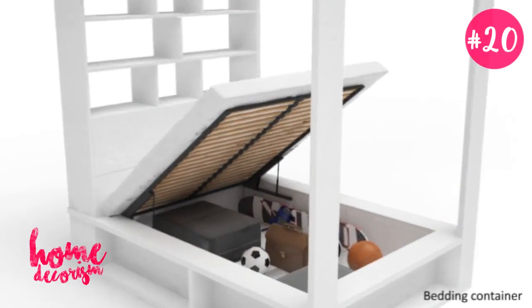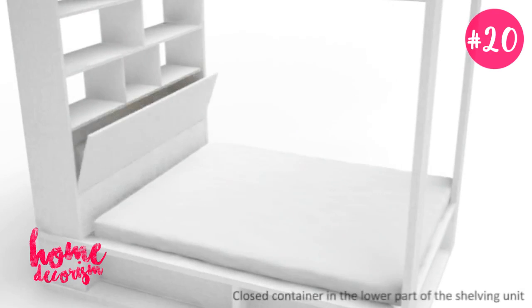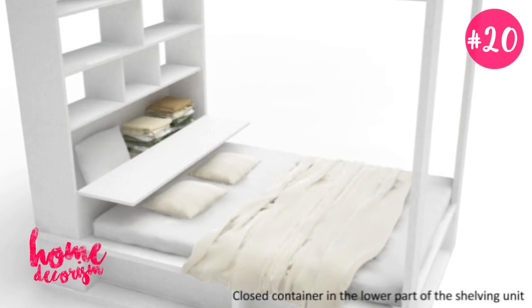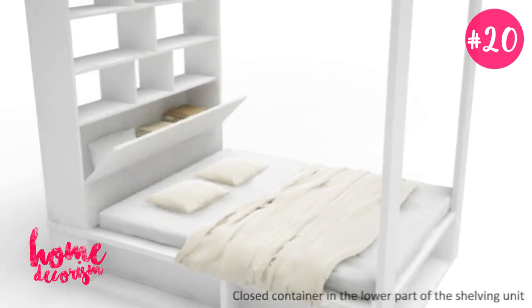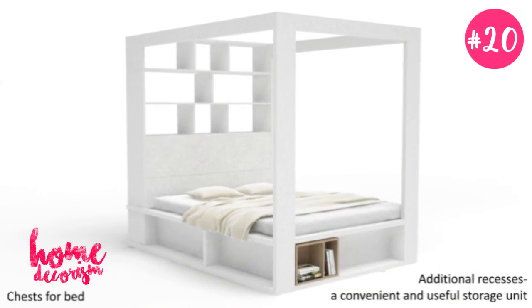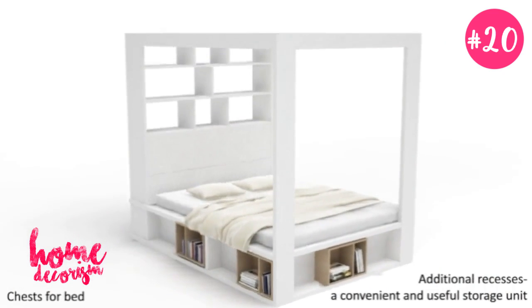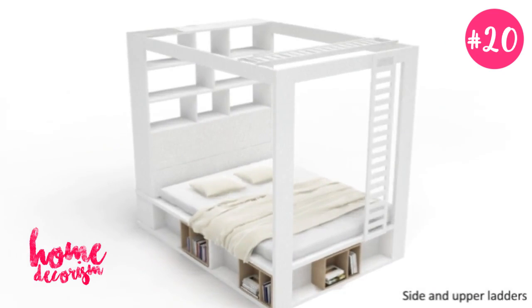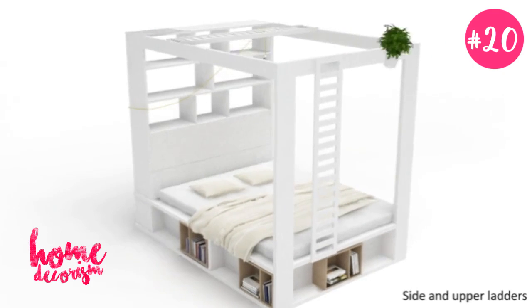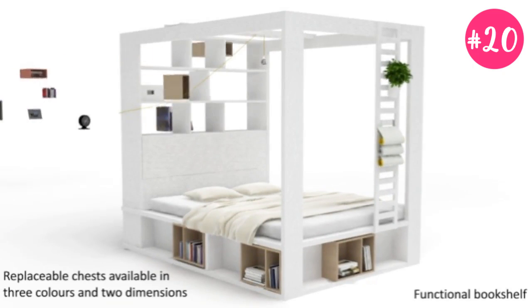Another all-in-one design, this wide frame encapsulates an enclosed storage space, stuffing unit and bookshelves. Ladders to the side and a nifty cat hammock mean these side tables are a thing of the past.